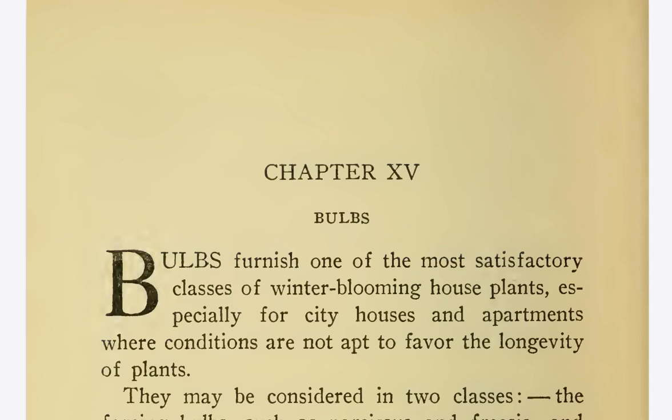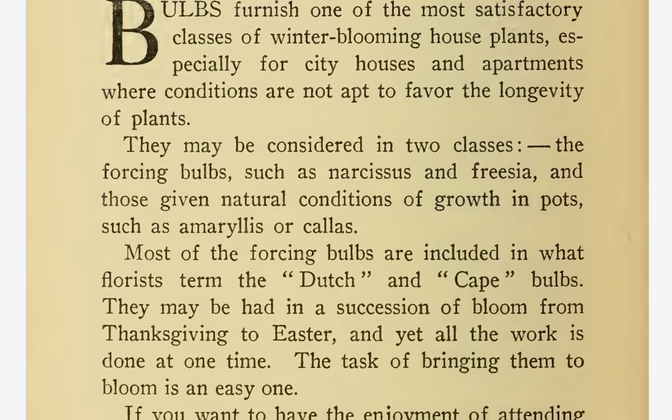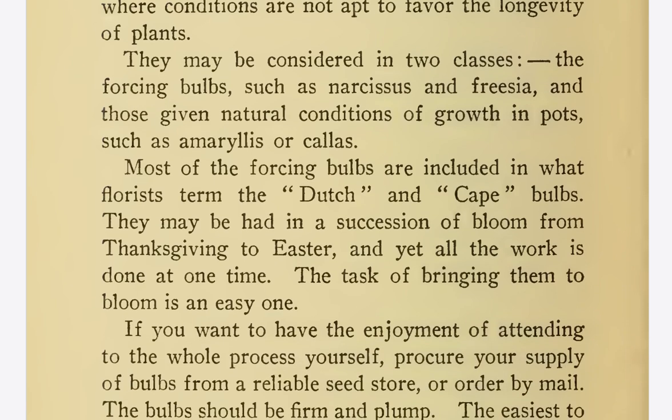Chapter 15, Bulbs. Bulbs furnish one of the most satisfactory classes of winter blooming houseplants, especially for city houses and apartments where conditions are not apt to favor the longevity of plants. They may be considered in two classes: the forcing bulbs, such as Narcissus and Freesia, and those given natural conditions of growth in pots, such as Amaryllis or Calla.